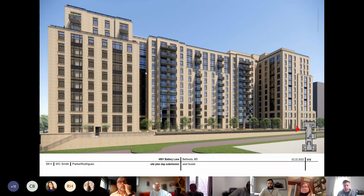As with all the other facades, we've brought around the masonry design and proportions of the rest of the building, trying to highlight a base with larger two-story openings, emphasizing the middle proportions with the setbacks of the 10th floor and our window partitions, as well as the use of hanging and recessed balconies.